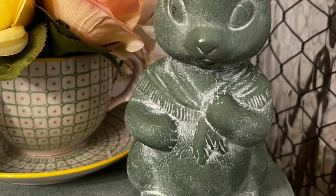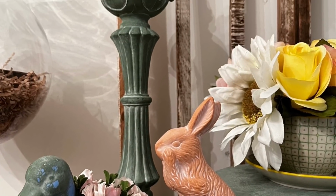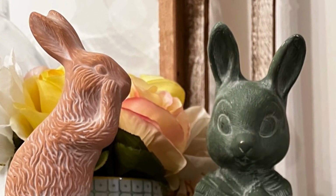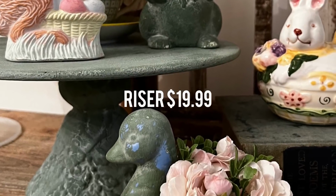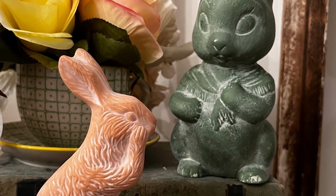This little bunny is maybe my favorite thing that I did with this grouping. I love the finial and I love the little rabbits that I didn't have to do anything to, but come on, that bunny is just so cute with that little scarf shawl thing. I love them. I kind of want to keep them, but I'm selling them.